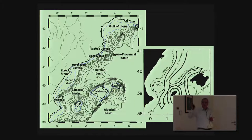While I am using this Catalano-Balearic Sea boundary current, actually this is a case study that applies for entire marginal seas all over the world. So this is the region we are trying to model.